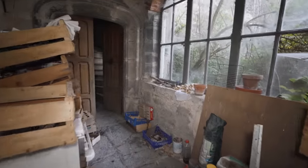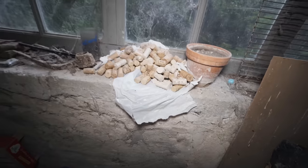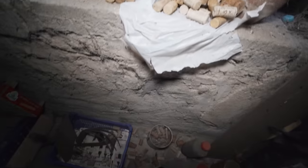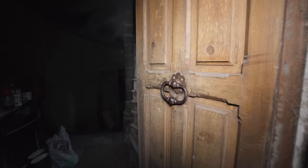Wow. First of all, this already looks beautiful. But before we're heading there, we can see all those corks laying out over here. So who knows, maybe they also gained all their wealth by doing some viticulture on their side, like many French castle lords used to do back in the days.